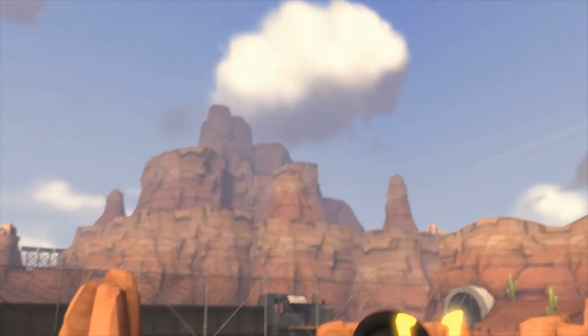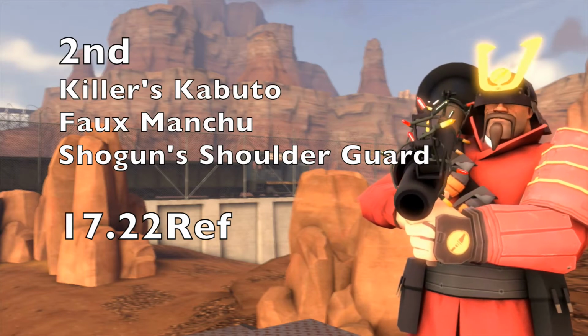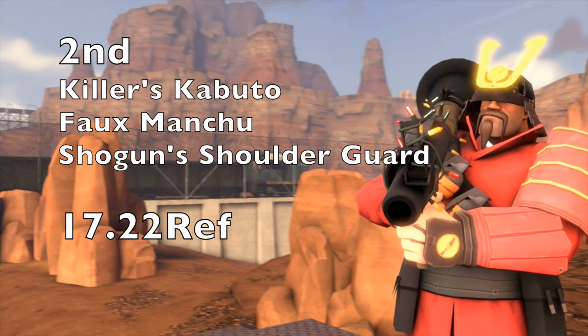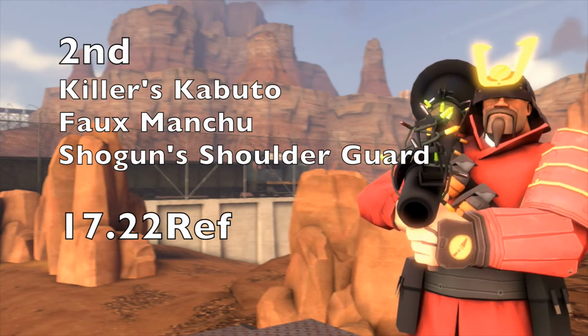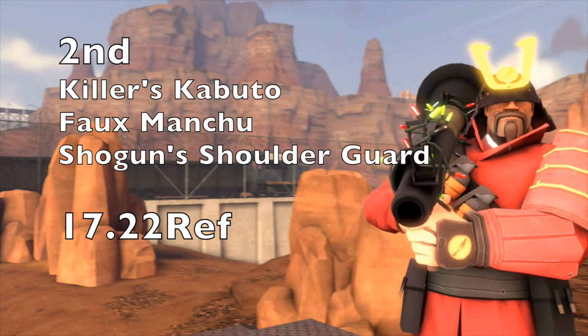In the runner-up at second place, we have a sort of version of the samurai set, featuring the Killer's Kabuto, the Faux Manchu, and the Shogun shoulder guard at 17.22 refined. This is a really good set, and I think the Faux Manchu, I like it better than the Menpo, simply because it has more detail.